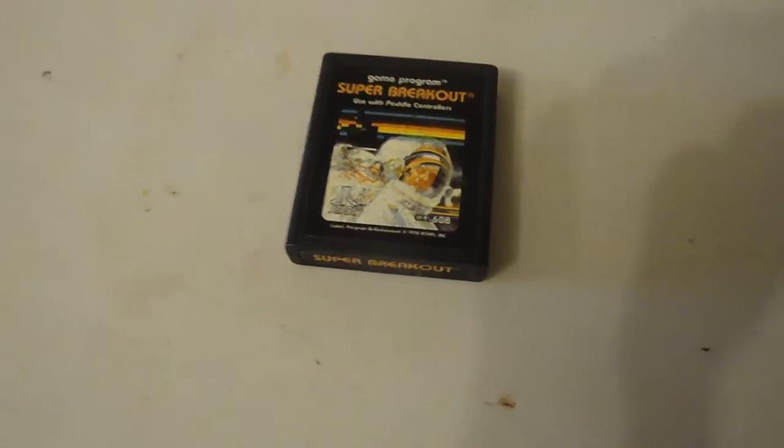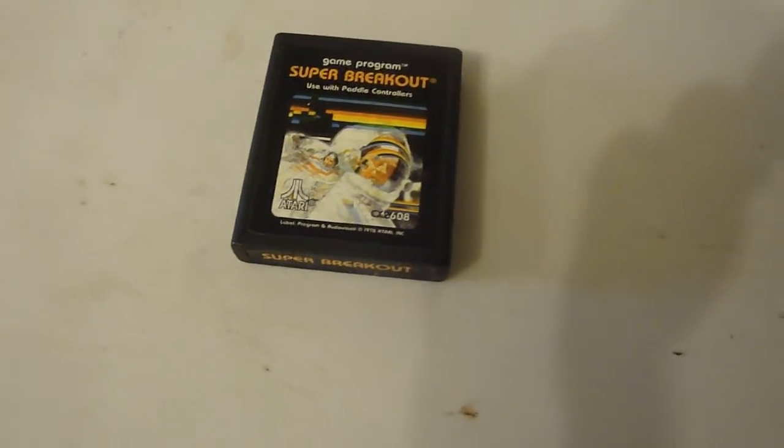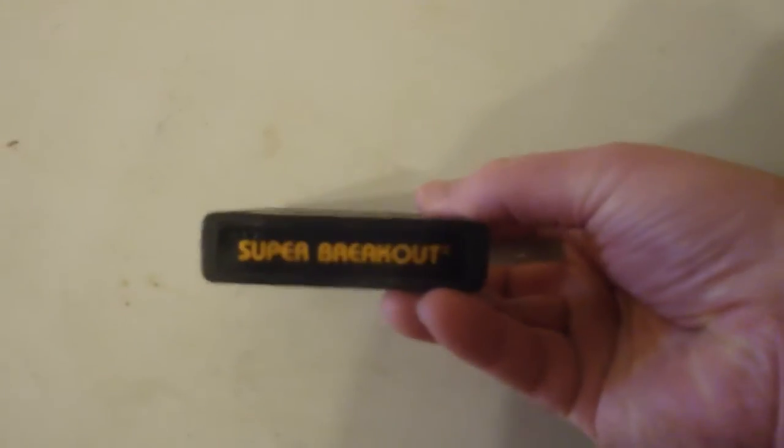Super Breakout, Atari, classic game, one of my favorite games for Atari. Although it is hard.